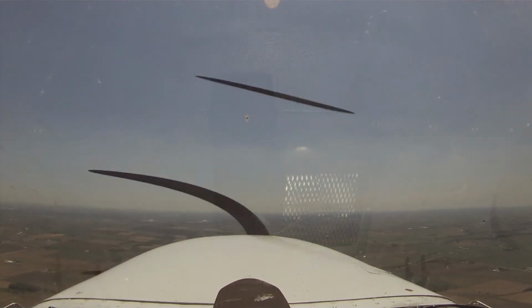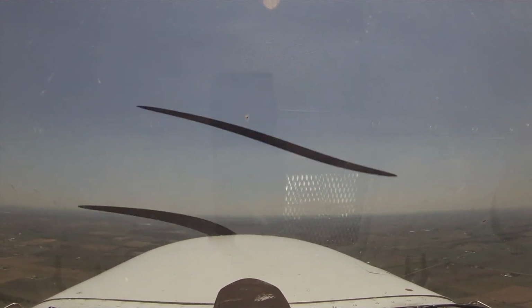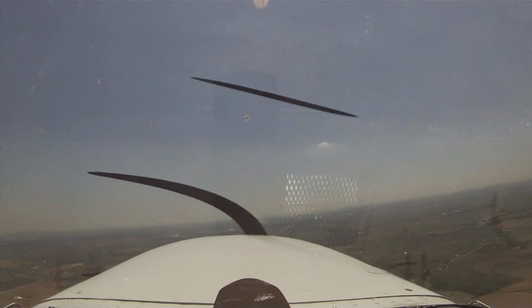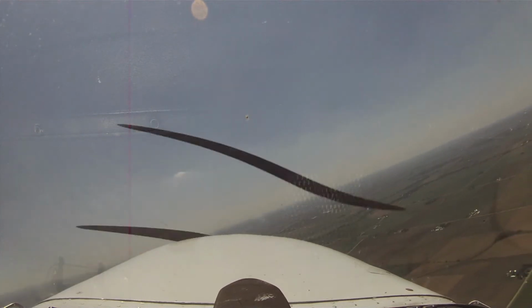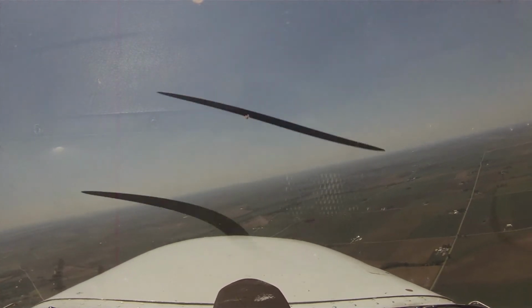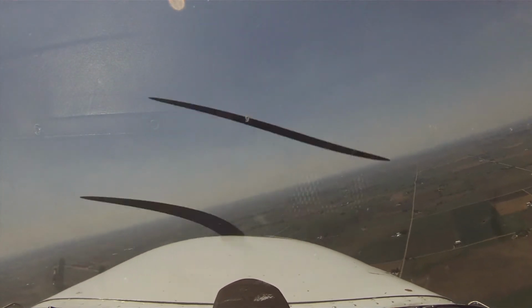Let's do a clearing turn to the west. All right, hang on a second. Let me recover some altitude here. Or you want to just go ahead and go to the west, but keep climbing. Okay. Over to the right. And what we'll do is let's get back up to about 2,800, and we'll try the same thing. But we'll put in about 15 degrees bank to the left, just to practice that.